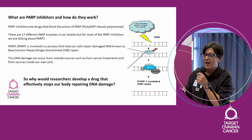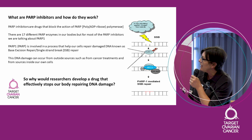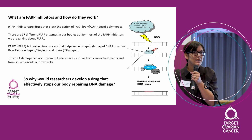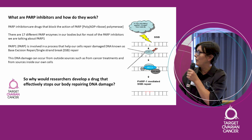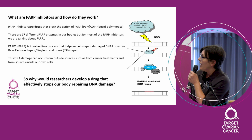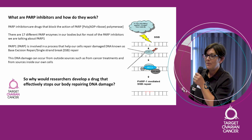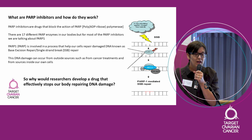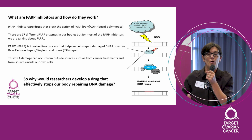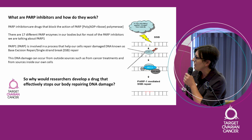So PARP inhibitors basically block the action of something called PARP. And PARP stands for poly-ADP ribose polymerase, which is why obviously as doctors, we like to keep things simple for ourselves and we call it PARP. There are actually 17 PARP enzymes in our bodies, and most of the time when we're talking about PARP or PARP inhibitors, we're talking about PARP1, which is the first one.